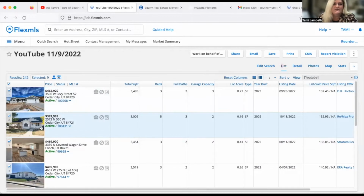Okay, our second one, purchase price of $399,999, basically 400,000. Square feet is 3,009 with five bedrooms, three full baths, and the garage capacity is two, on a 0.16 acre lot. This was built in 2002 and it's $132.93 per square foot.